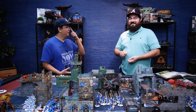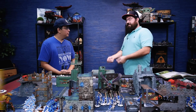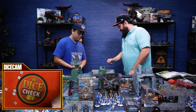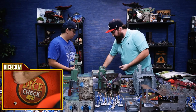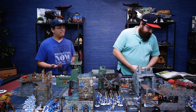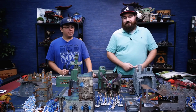So Mortarion has a save of 3, and because it's AP -2, that means I'm saving on 5s. So here we go. So 4 go through. And what is the damage? The damage is 1. So that's 4 damage, and Mortarion has 18 wounds. So he's down to 14 wounds.